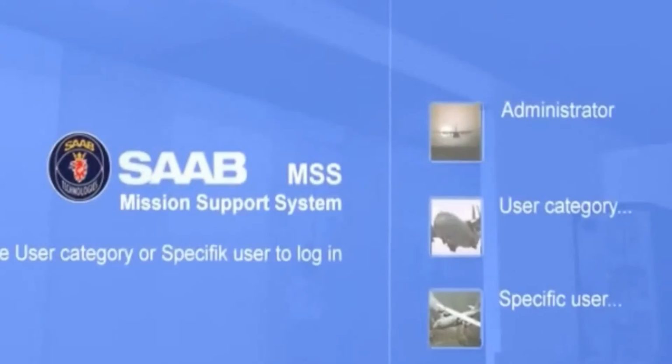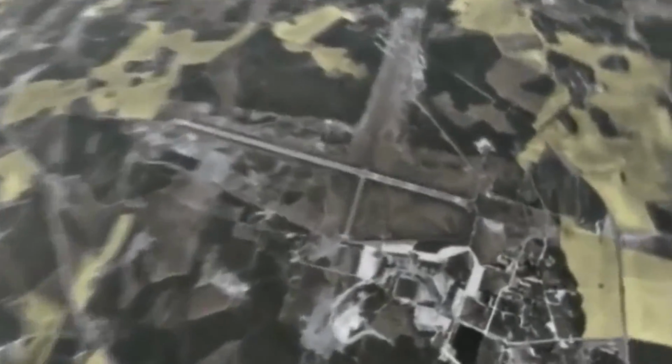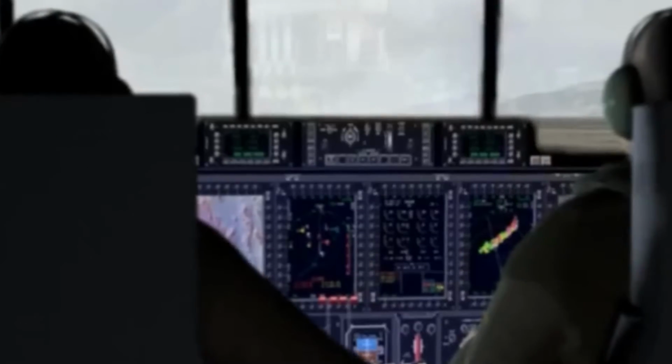The crew brings a laptop MSS in case changes to the original plan are needed. The portable system can also be used for mission evaluation when the crew's not at their home base. The DTD is placed in the aircraft, updating its avionics systems.